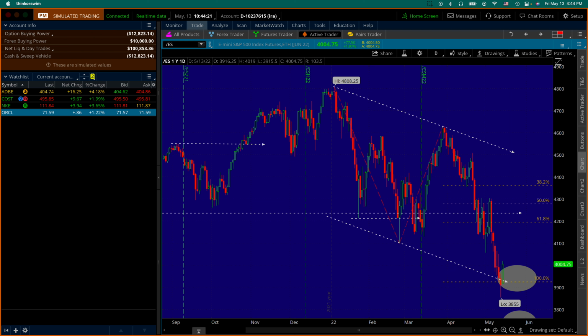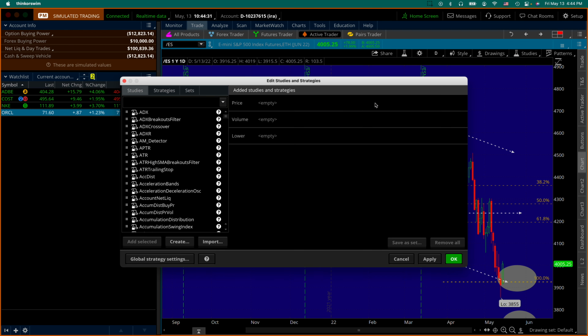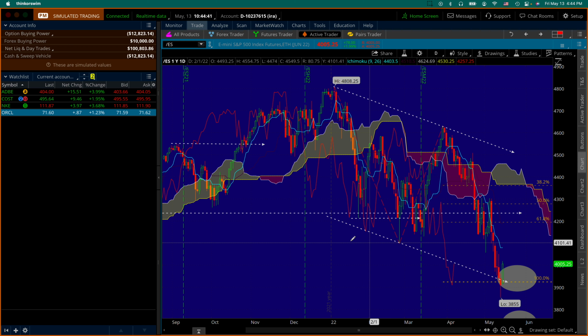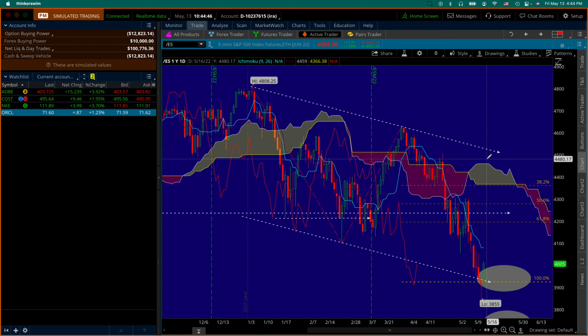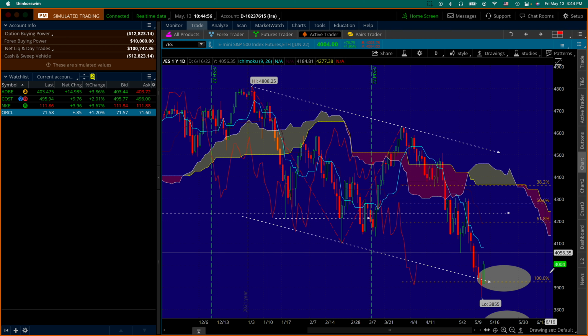You might want to put the Ichimoku cloud. That is helpful too, to indicate what the market might do in the future. Let's go to studies, Ichimoku. Double click on that and okay. And there's the Ichimoku cloud. So that's a lot of resistance there. And not only the trend analysis, but now we have this red line, which is resistance. And the market may go there and then come back down.